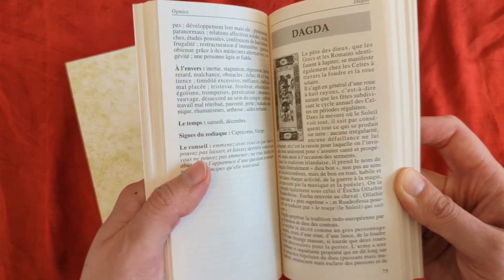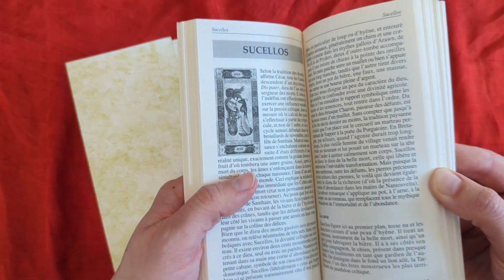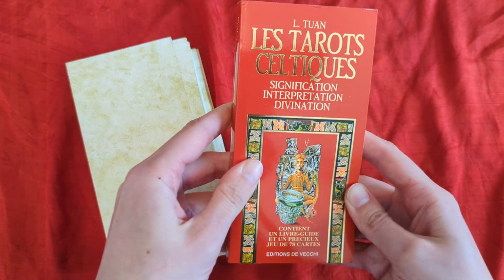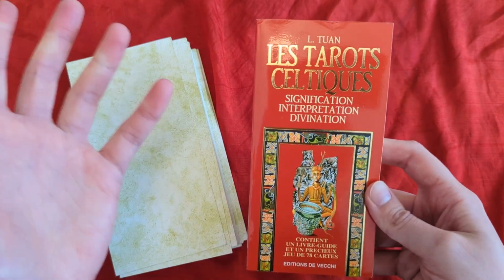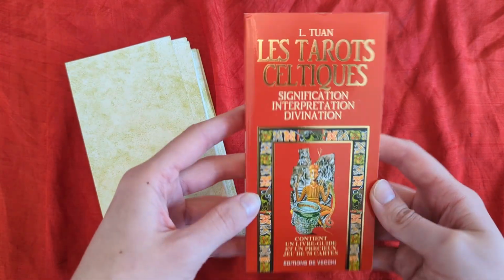It has some information on each of the majors. If you read French or want to practice learning French, this might be a fun deck to do that with. And then it's got a little bit about all of the minors. But I haven't found the guidebook to be too much of a barrier in terms of language. There seems to be a lot of really great information in there, but I can't really comment too much on its content.